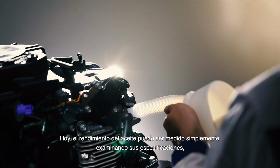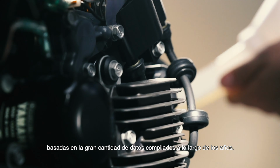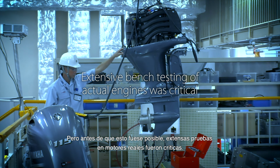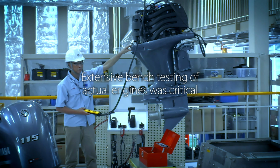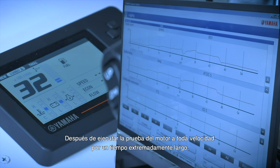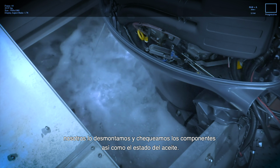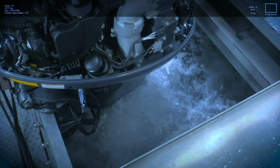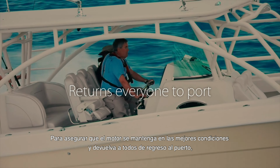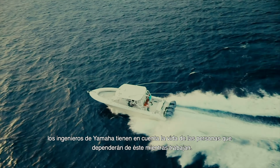Today, the performance of an oil can be gauged by simply examining its specifications based on our wealth of data compiled over the years. But before that became possible, extensive bench testing of actual engines was critical. After running the test engine at full throttle for an extraordinarily long time, we disassemble it and check the components as well as the state of the oil. To ensure the engine stays in the best condition and returns everyone back to port, Yamaha engineers have the lives of the people who will rely on it in mind as they work.